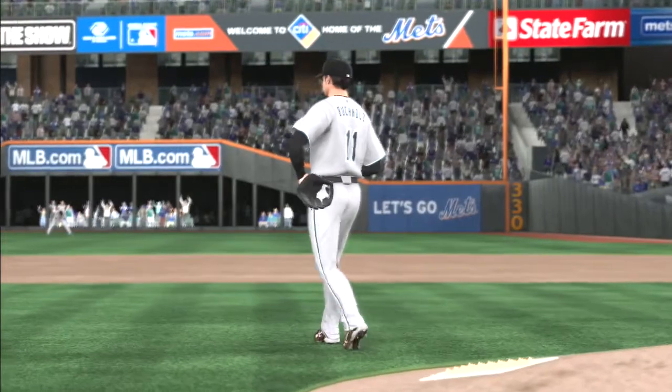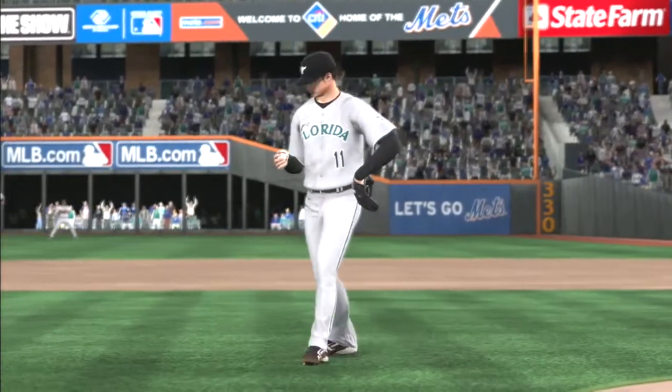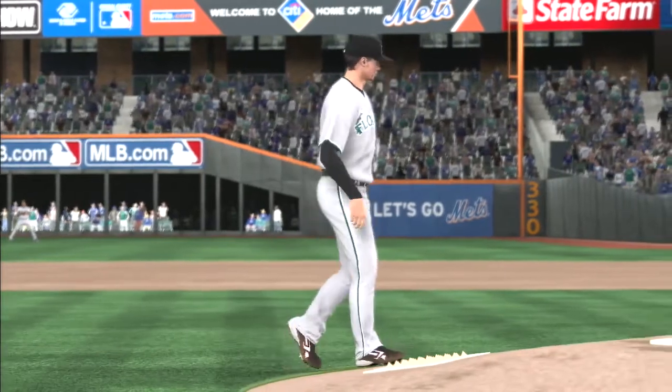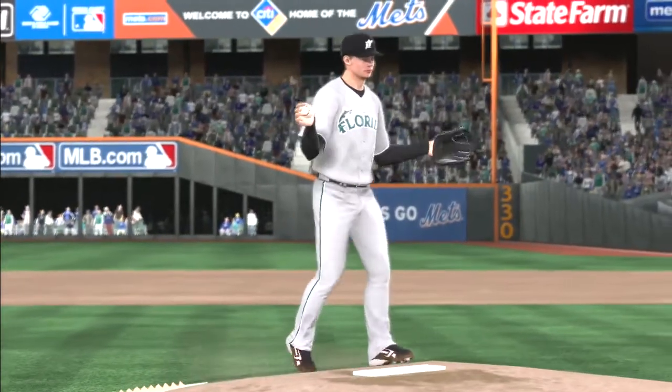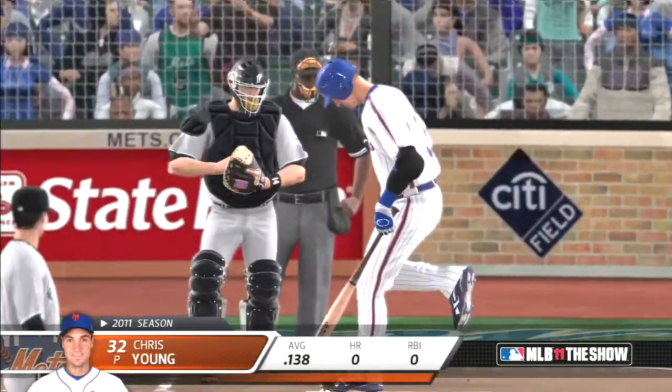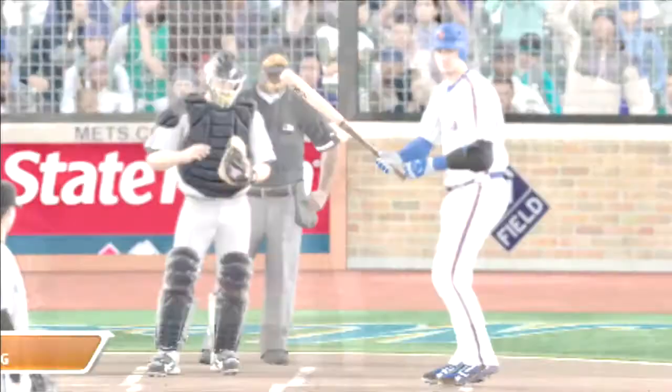Boy, things are starting to unravel for him out there on the mound. 2 more runs in. It's a 4-run inning, and he's out there looking at the baseball like it's his mortal enemy right now. Chris Young stands in, looking to keep this first inning rally high.